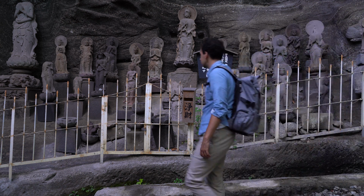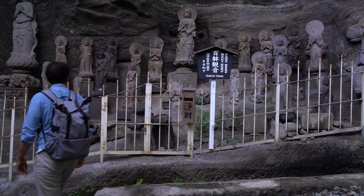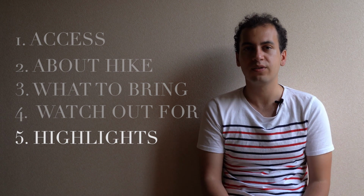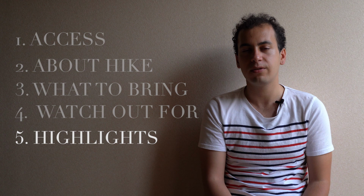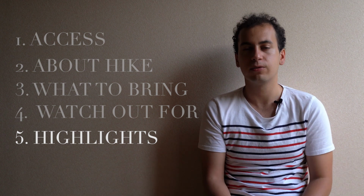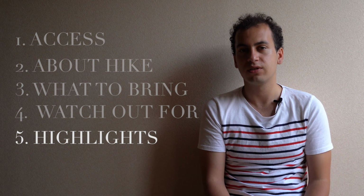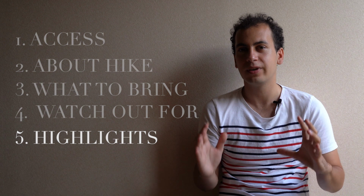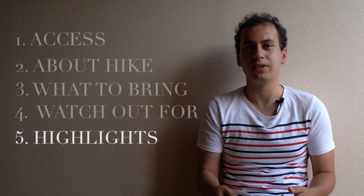Now, unfortunately, a lot of them, or almost all of them, were destroyed after the Meiji Restoration. There was a strong anti-Buddhist movement, so a lot of people just cut their heads off and everything. There have been restorations ongoing to repair them to their former state, but a lot of them are still missing their heads, and each of them has a different facial expression. So you can just wander around and explore all of the different statues.